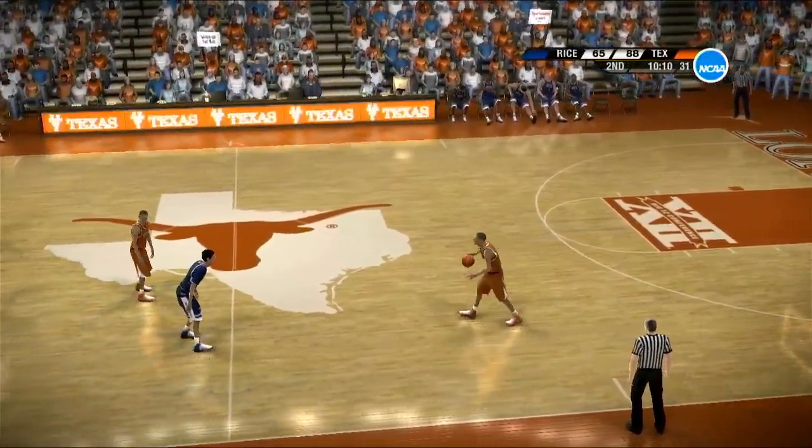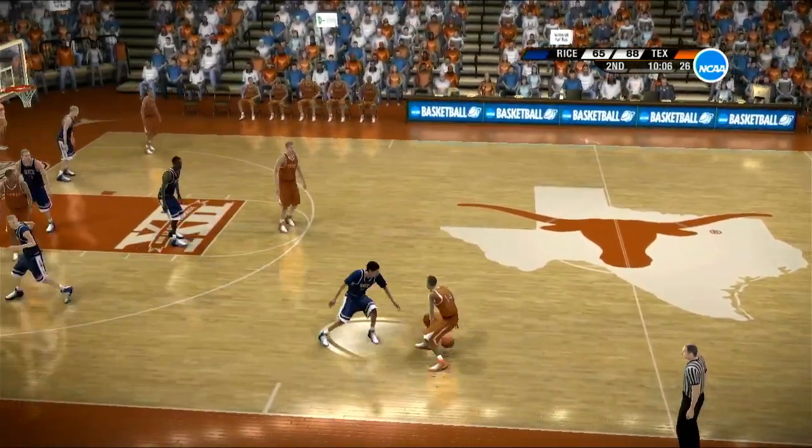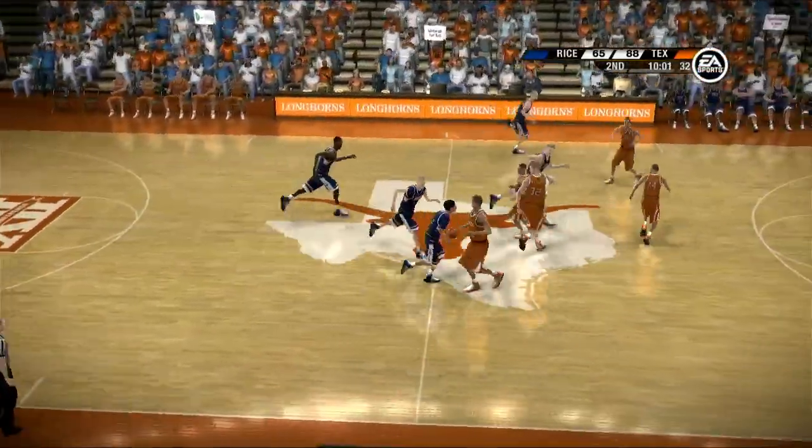The Longhorns are mostly known for their prowess with a pigskin as opposed to the hardwood. Times are changing, though, Brad. They have been more competitive of late on the basketball court.